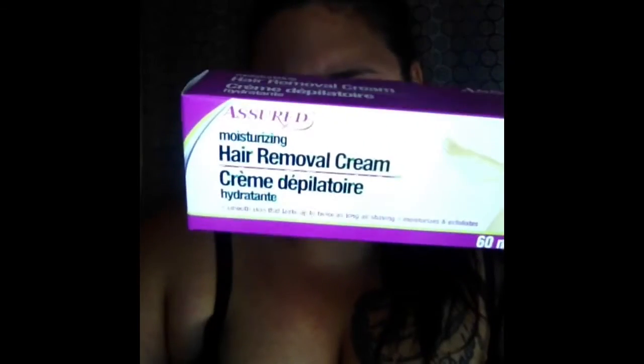Alright, and the last thing I picked up is this Assured Moisturizing Hair Removal Cream. I'm assuming it's like Nair, but I honestly don't even know. I've never noticed this in there, and I figured I would try it anyway. So, this here's the box. It claims that you put it on your dry skin for 5 minutes, carefully remove with a wipe or tip to test a small area. The hair comes away, then remove the rest of the cream, so it's like the Nair.